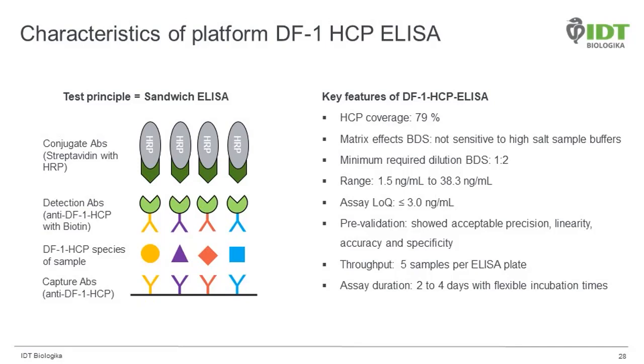Furthermore, it shows a broad range from 1.5 nanogram per milliliter to 38.3 nanogram per milliliter, and in combination with the identified minimum required dilution of 1 to 2, a very good assay LOQ of smaller than or equal to 3.0 nanogram per milliliter. During pre-validation, the assay showed acceptable precision, linearity, accuracy, and specificity, and can meet the requirements from the guideline.